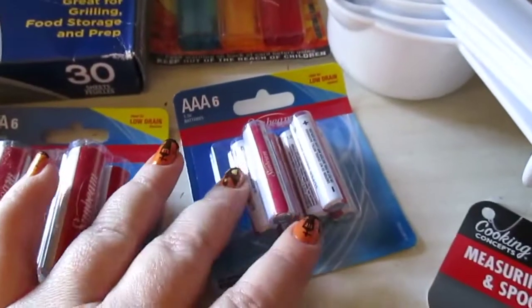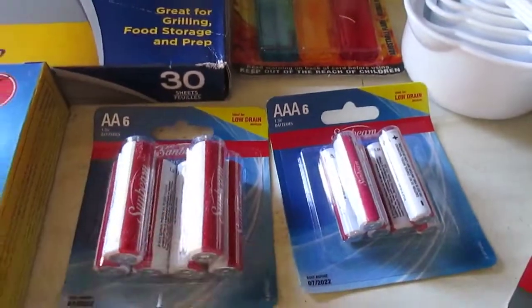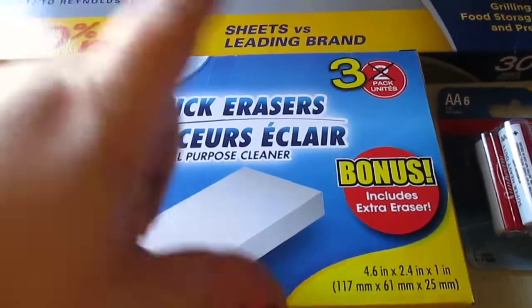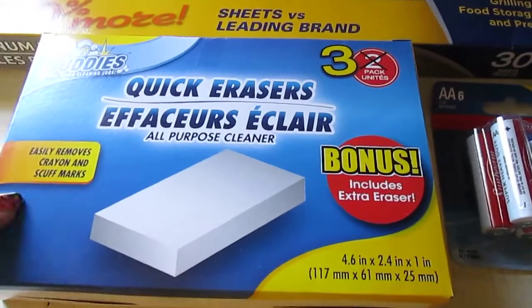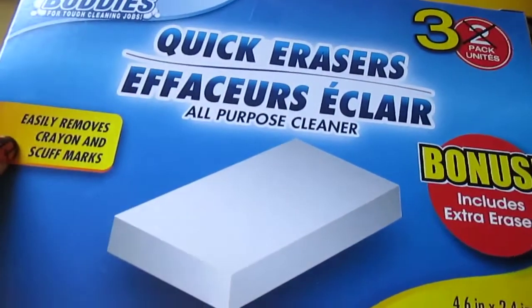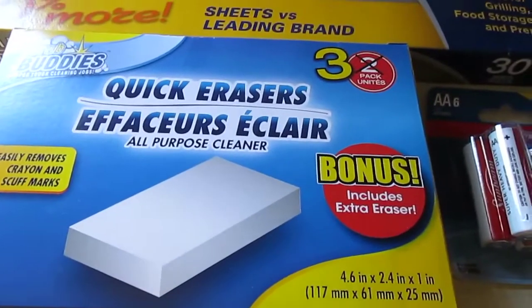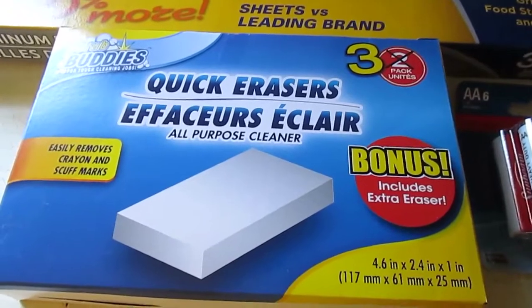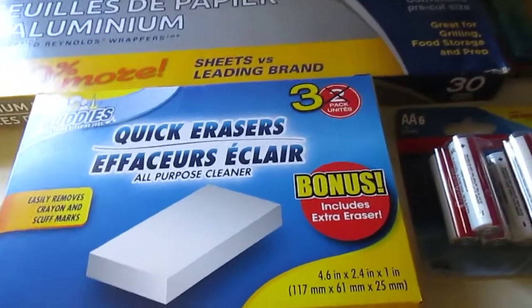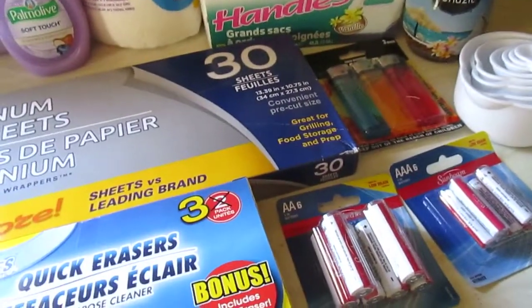And I got a AAA battery, a AA battery, and I also picked up some of these Scrub Buddies, and today they had the bonus pack, so I got 3 quick erasers, these magic erasers, and that is so true. They remove crayons and all kinds of stuff. Anything your kid will throw at you, these will remove. So I picked up all these repurchases.